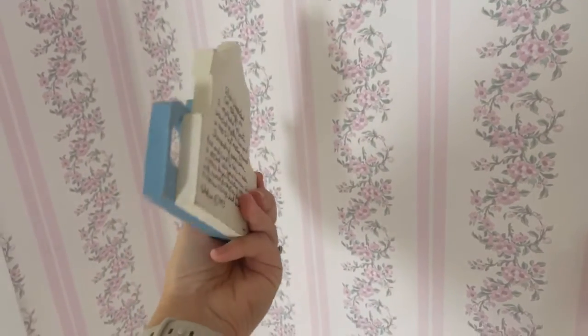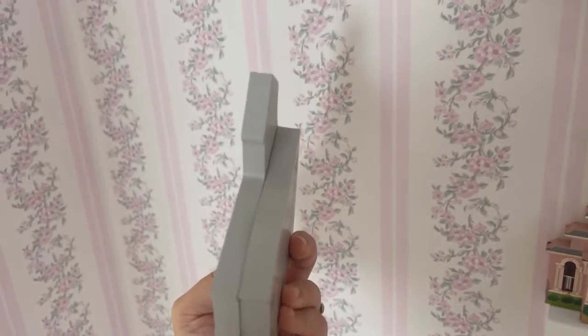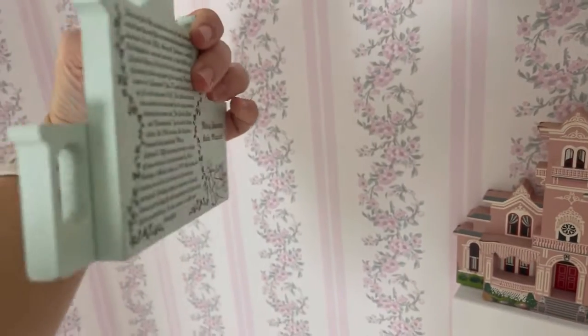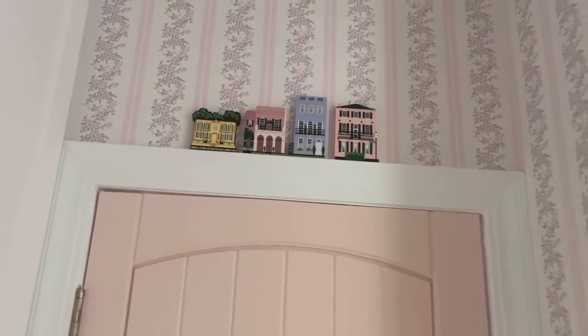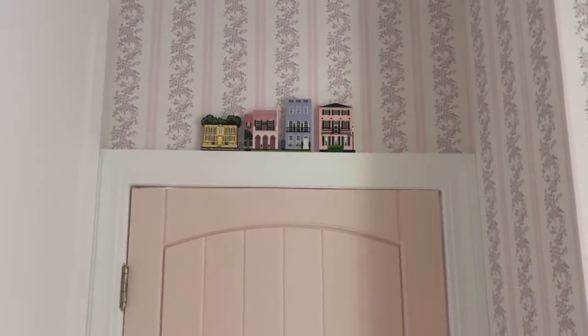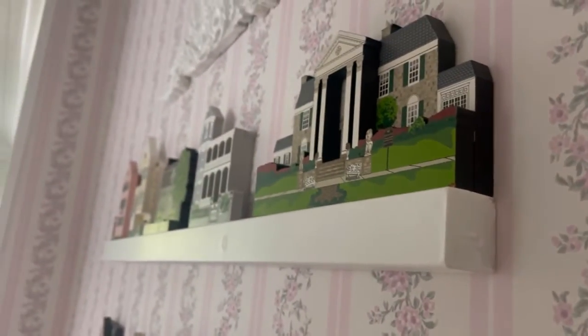Another detail is that each house is made out of 2 pieces of wood, and so the back part is usually the house, and then on front is the railing, the porch, greenery, and it adds some dimension, but they still are pretty skinny, so they're really easy to put on a little shelf. A lot of people put them above their doorway, which is really cute if you want to buy like 5 and put them above a doorway. These are called shelf sitters, and I guess this was a popular thing in the 90s.